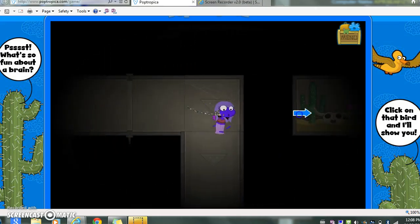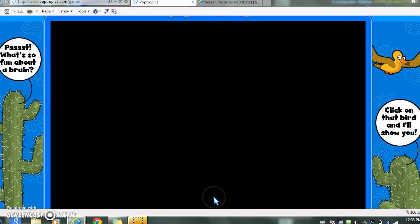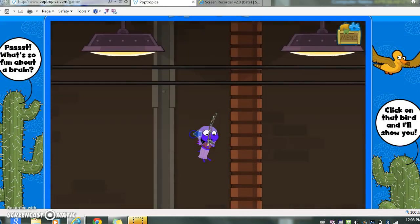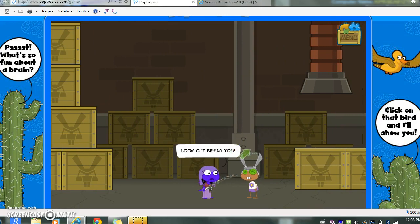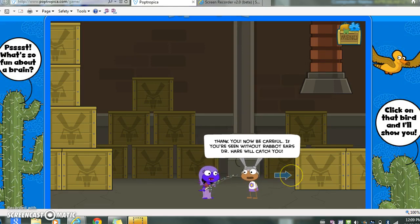You're going to want to go through here and enter here again. Now we'll say disabled and those rabbit things will no longer be able to get you. Do the same thing with these ones. "Look out behind you!" "Where?" And you press the button. "Thank you. Now be careful."